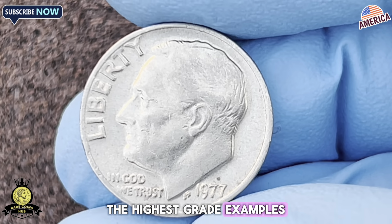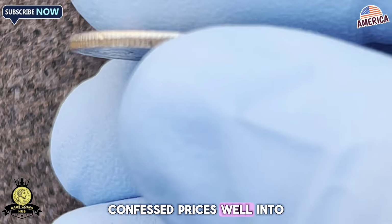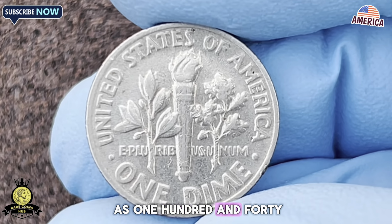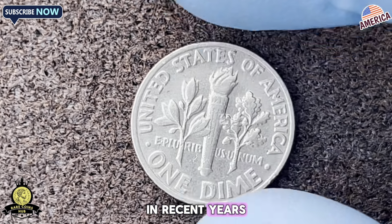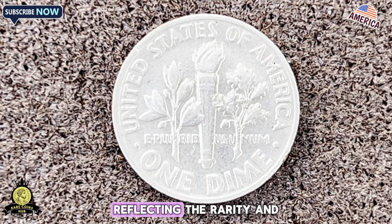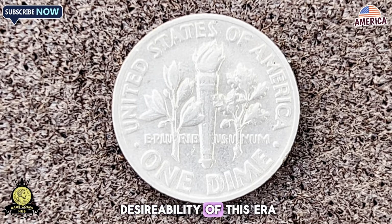The highest grade examples of this coin can fetch prices well into the six-figure range, with some examples selling for as much as $148,000 in recent years. This price is far beyond the face value of the coin, reflecting the rarity and desirability of this error variety.